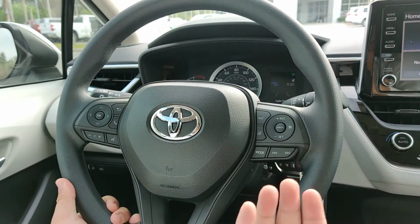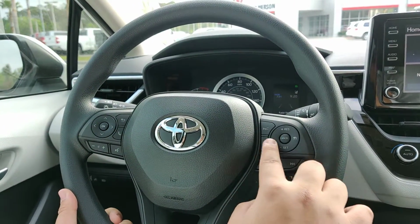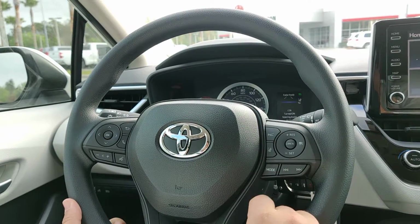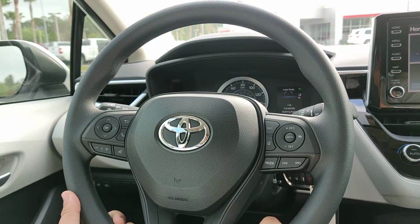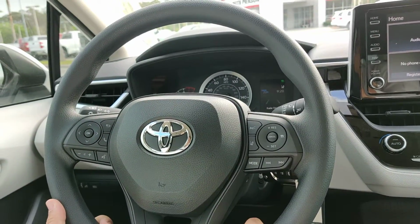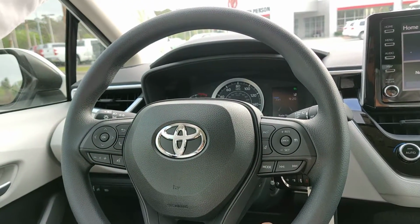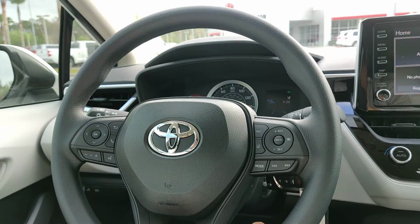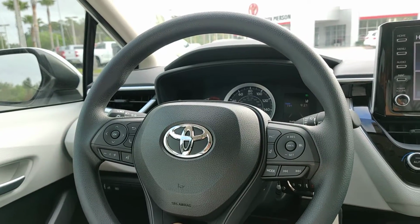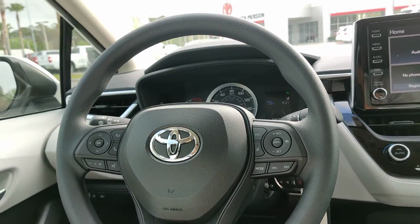And then an advanced version would be your lane tracing assist. So when you have your dynamic radar cruise control on and you turn this button on, lane tracing assist is now on. With lane tracing assist, if you're on a highway or on a long stretch of road that goes pretty straight, the camera sensor and the radar sensor will look out for the lanes when you have your dynamic radar cruise control on and your lane tracing assist on, and it will actively keep you in the middle of your lanes.